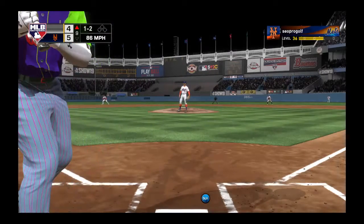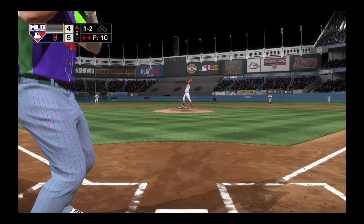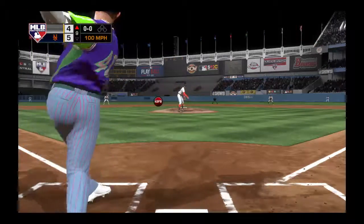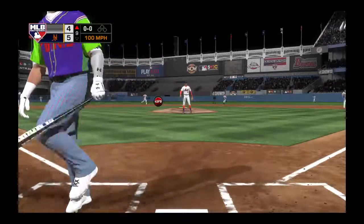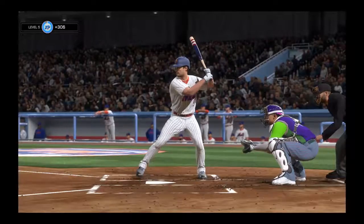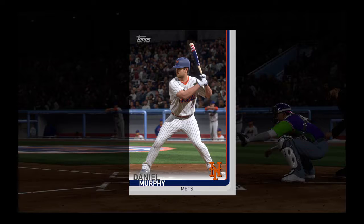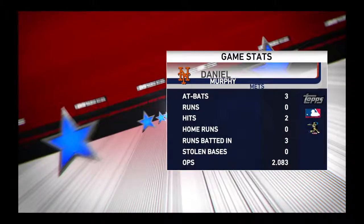And a slurve, but this is in the dirt for a ball. A crowd of over 39,000 on their feet. Swing and a miss. He struck him out, and that'll do it here as the ball game is over. And this man right here certainly did his part here this evening. Yeah, he was a clutch hitter when it mattered. Ended up driving in 3 runs, and they were all 3 important runs to drive in.